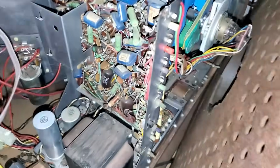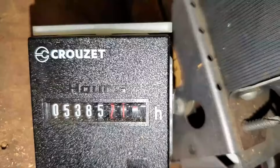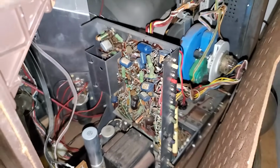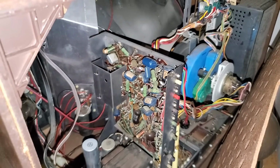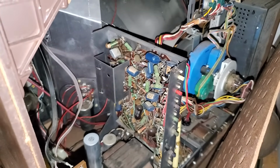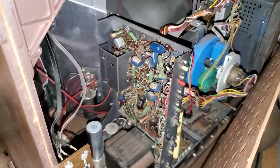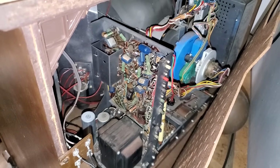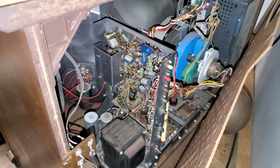So let's see. In 375 days, we have accumulated 5,385 hours. So we'll go through, like I said, all the repairs, at what hours, what amount of time, whether I think they were due to the age or due to just a failure that would have happened when the set was new. So let's get into numbers, and then we'll check the CRT and compare it at multiple voltages on the same tester that I used to check it out a year ago.